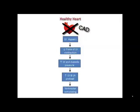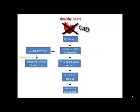Preload is the degree of myocardial fiber stretch at the end of diastole and just before contraction. The heart enlarges and becomes less effective as a pump. This process is called ventricular remodeling. The decrease in force of left ventricular contraction decreases systemic blood pressure because of decreased cardiac output. The body tries to compensate by causing peripheral artery constriction, which in turn increases systemic vascular resistance, which leads to even more left ventricular hypoxia.